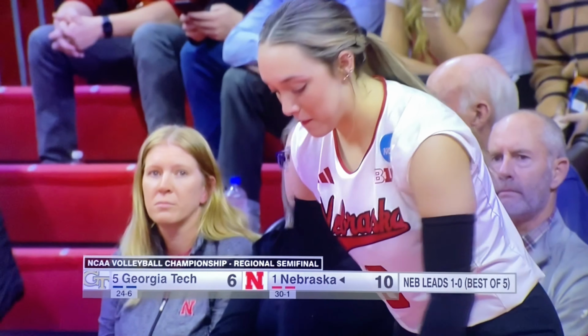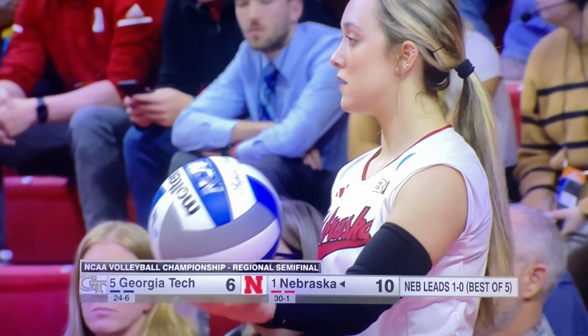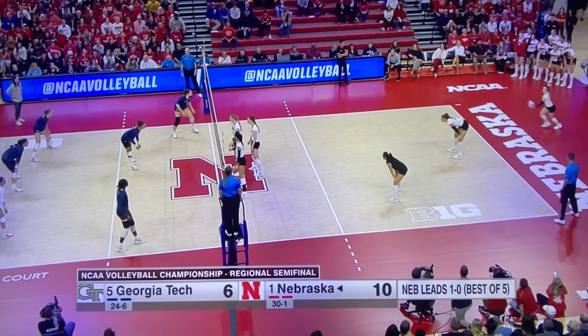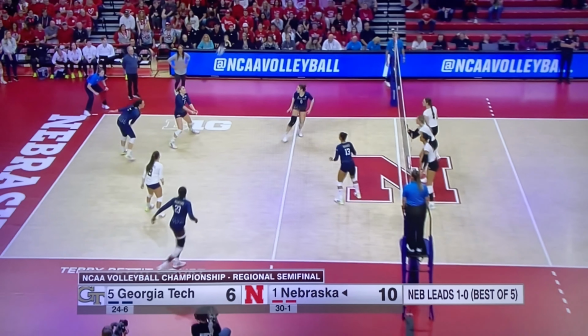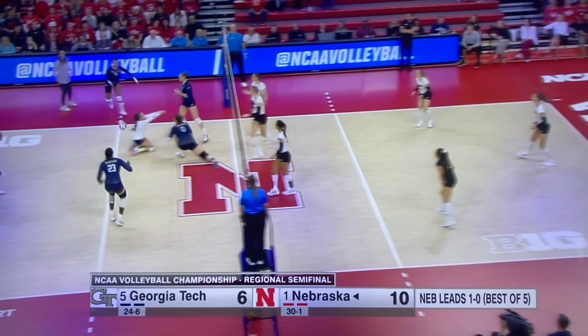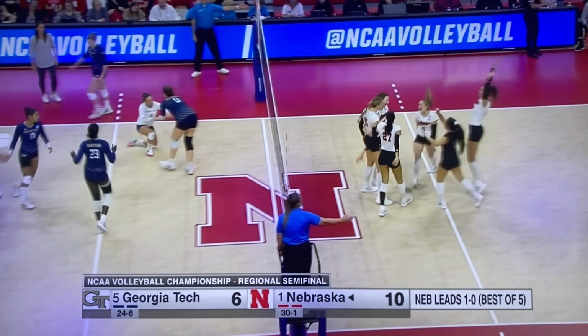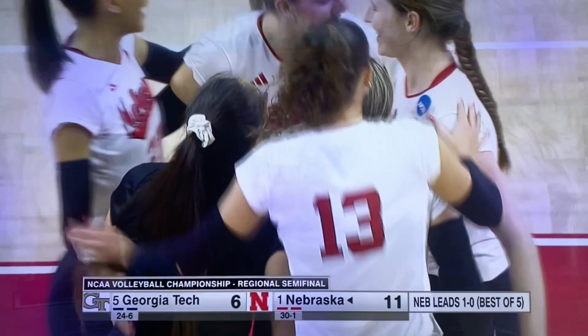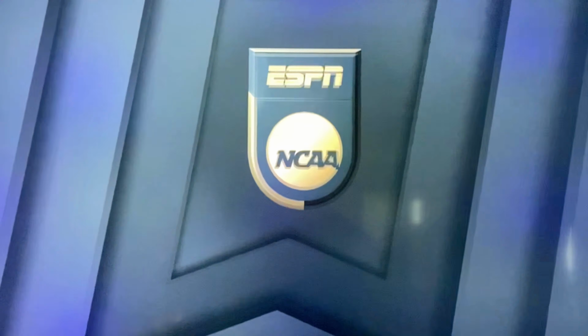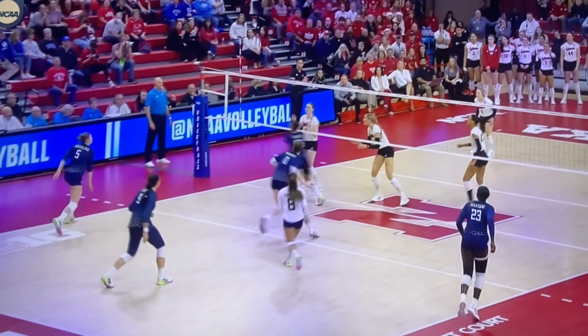Bianca Bertolino shoved right back at her. But the setters for Georgia Tech, they've got their track shoes on. They're trying to run balls down just to put up anything hittable. Suarez runs this down tight to the net, and then the block knows where that ball's going, and they camp out. And that's because Nebraska has put so much pressure on Georgia Tech's point that Georgia Tech gets in this match. It's going to be hard. You got to dig deep for it.